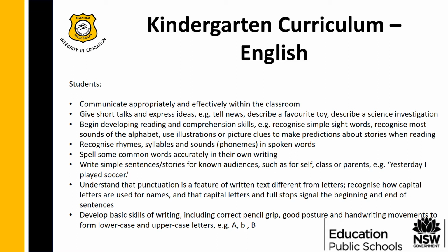Students understand that punctuation is a feature of written text different from letters. Recognise how capital letters are used for names and that capital letters and full stops signal the beginning and end of sentences. Students develop basic skills of writing, including pencil grip, good posture and handwriting movements to form lowercase and uppercase letters.